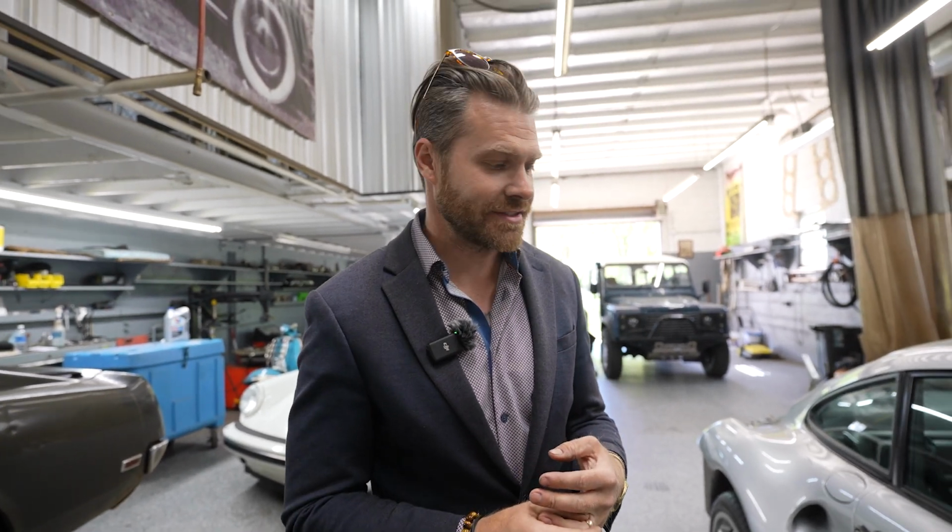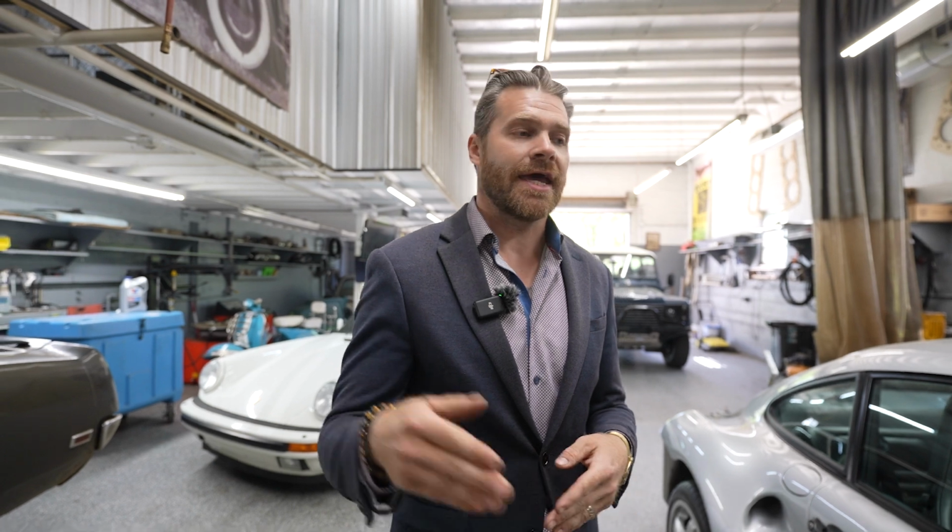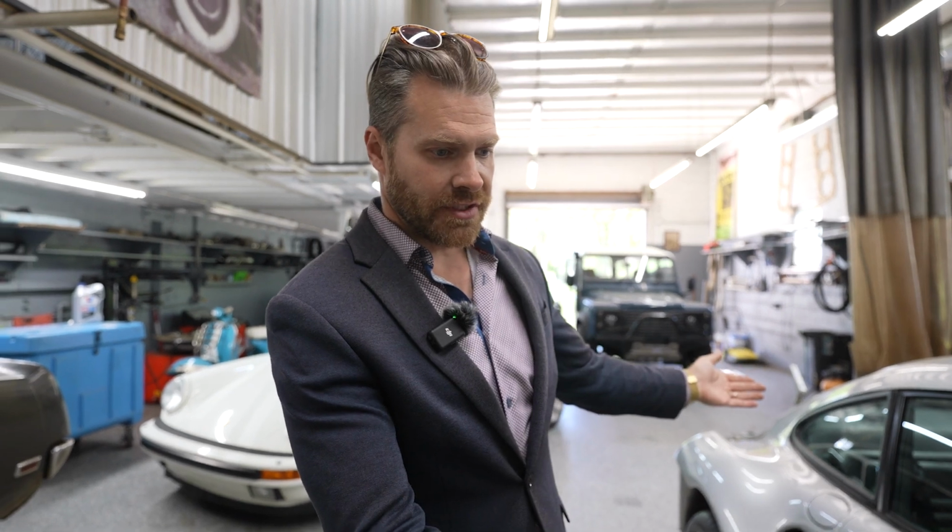That car goes into, by FIA regulations, having to have 200 units produced in order to be able to meet that criteria. And so is born the legend of the 959.